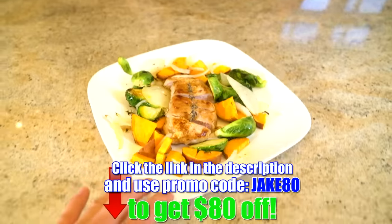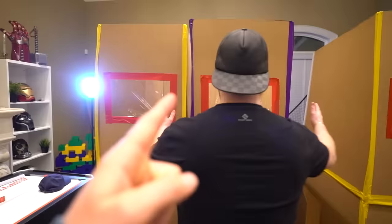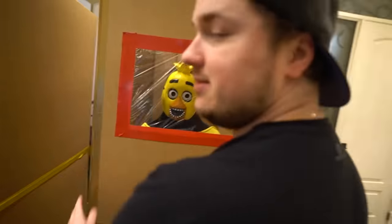Jake, the meal looks really great, and I'm happy about that, but Jake? What? Those animatronics are out of the package! No one panic! Okay, all right, just stay calm. Everybody stay calm! Okay, there are two of the animatronics missing. Okay, two are missing, okay. We still have Foxy, and we still have Chica. That's fine, we still have Foxy.